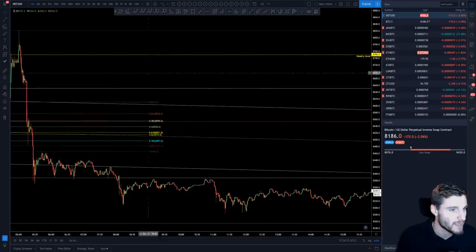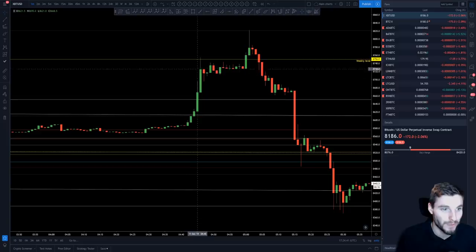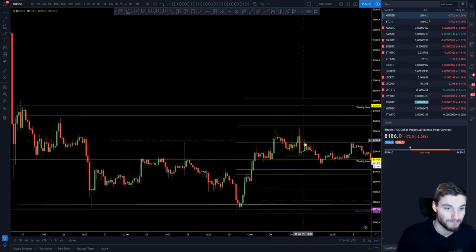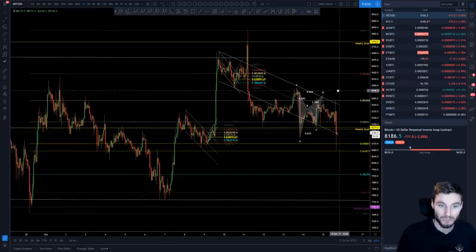If you had an alert set, you were up here for a good 15 minutes. Okay, so you see here, if you had the alert on the weekly, you hit the weekly, then you move up, knowing that the high is 8,800, you swing failure pattern the high, and then you fall down again. So you have to be awake or have alerts to get in that move. But yeah, it wasn't too hard of a short.